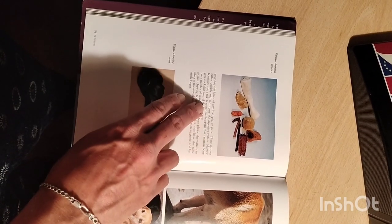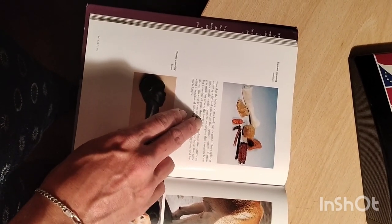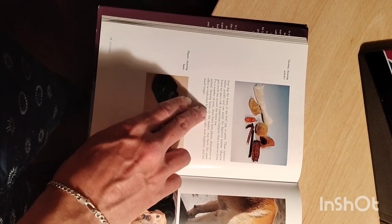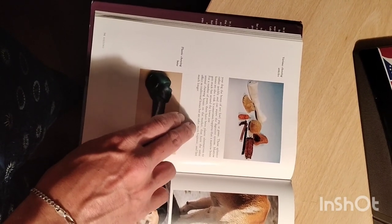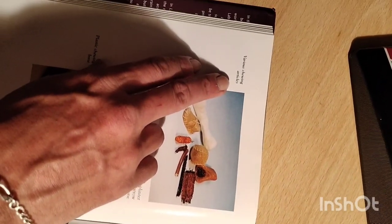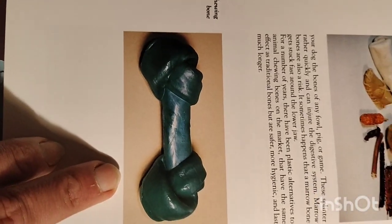Marrow bones are also a risk. It sometimes happens that a marrow bone gets stuck fast around the lower jaw. For a number of years, there have been plastic alternatives to animal chewing bones on the market that have the same effects as traditional bones, but are safer, more hygienic, and last much longer. So, various chewing articles. And this is a plastic chewing bone.